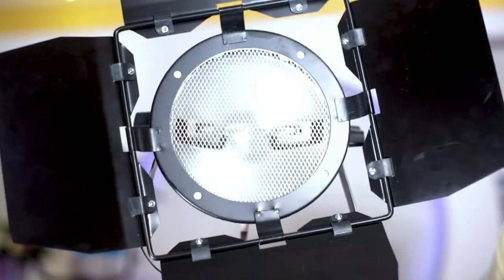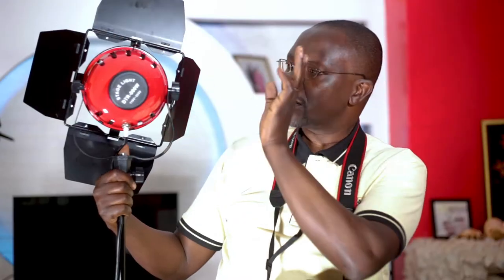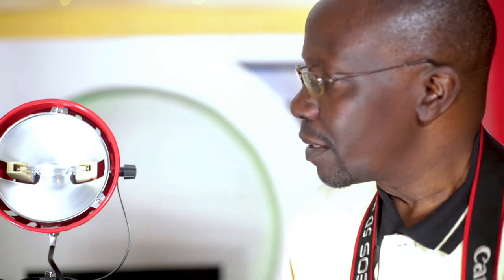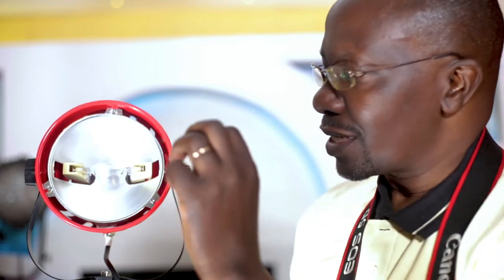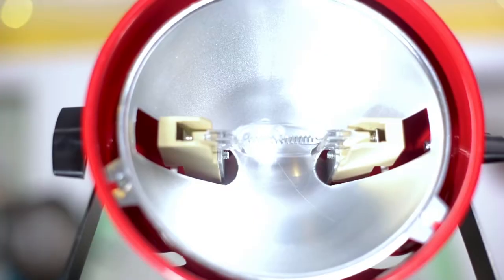This particular one here is 800 watts. It's an 800 watts redhead, and I just need to open here just to show you. This is just a barn door for directing light, but if you look in here, you have just a tungsten bulb simply inserted. You can actually remove it. So this redhead is very popular.